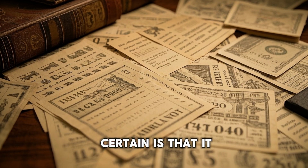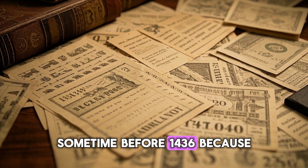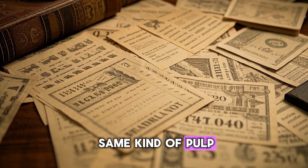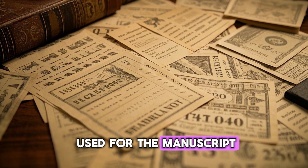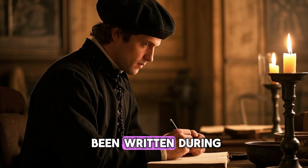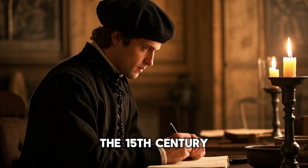All we know for certain is that it was written sometime before 1436, because after that year, paper made with the same kind of pulp used for the manuscript became very expensive. If this is the case, the book may have been written during the 15th century, but that's just a guess.